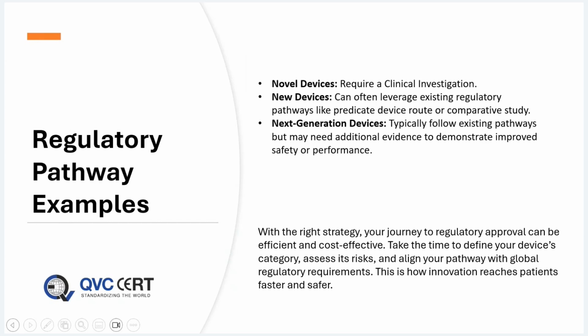If your device is already approved in the US, Brazil, European Union, Australia, and Japan population, then you need not do a clinical investigation. You can directly launch or commercialize your device in India as well. So you have to check with the regulatory bodies as well.